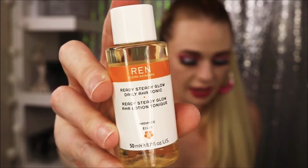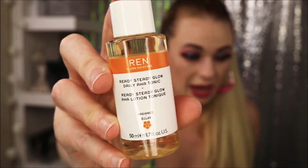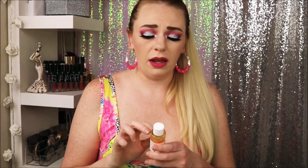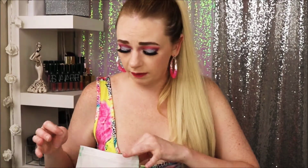This Ren Ready Steady Glow Daily AHA Tonic. Okay, anything that says glow in it, I'm just like, yes, yes please. I have all these products. I'm like, I don't know what they do. They just make me glow, okay? So it says, take your skin to Glow Town with this tonic. So yeah, right now I use my Pixie Glow Tonic, but I will definitely try this. I have tried a few Ren skincare products now, and I really do think they are a good brand. Quality products from what I've tried.